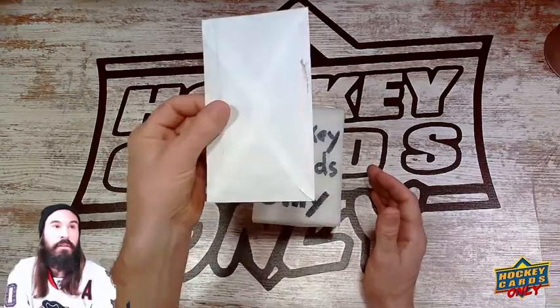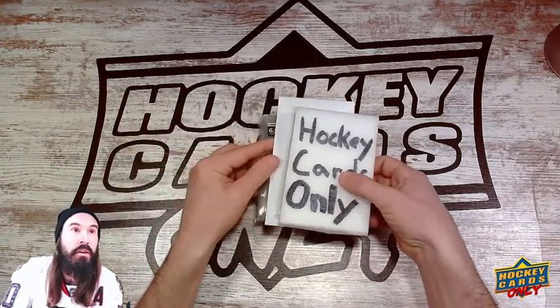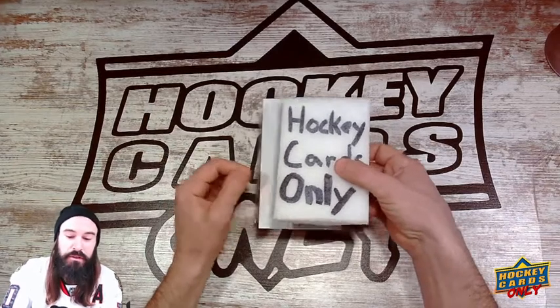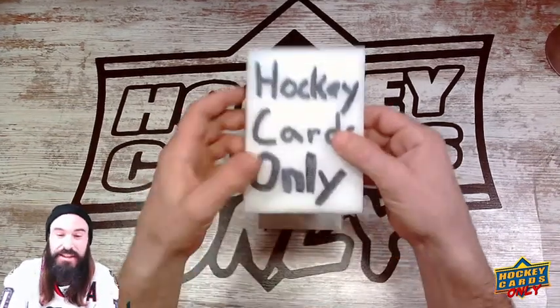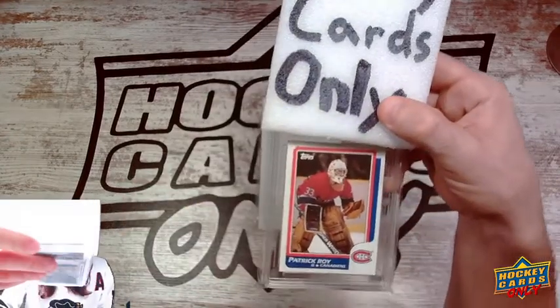Take this envelope. I'm going to set it under the card right there. Oh! You saw a six. I saw a six. Okay, so anyways, I don't know what card that is yet, but so here's our first Patrick Waugh rookie.